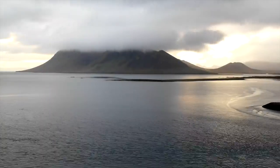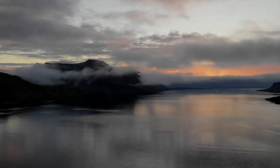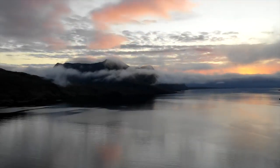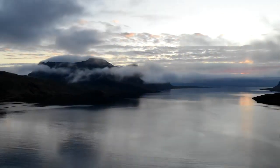So here's an example of a hyperlapse. Okay, it started raining, so I had to cancel that one. So here's another one. Okay, so you take the image quality, you take the active tracking and the new technology they're building into this thing.